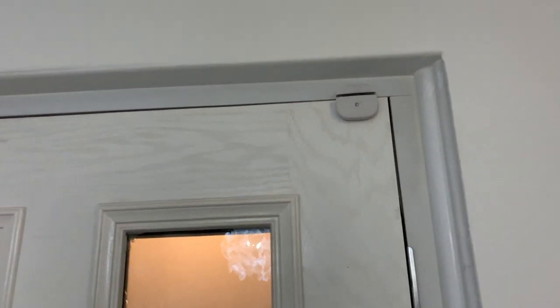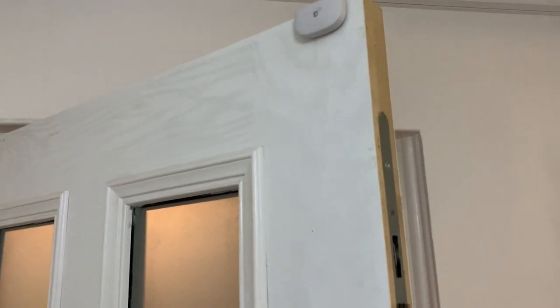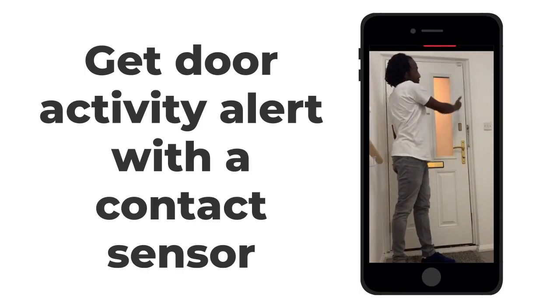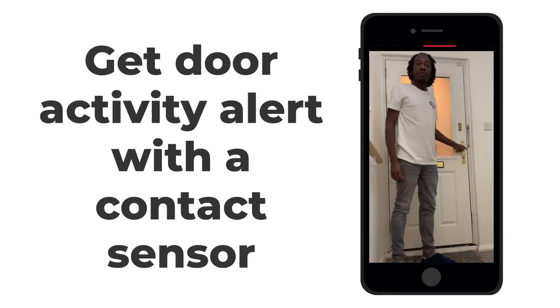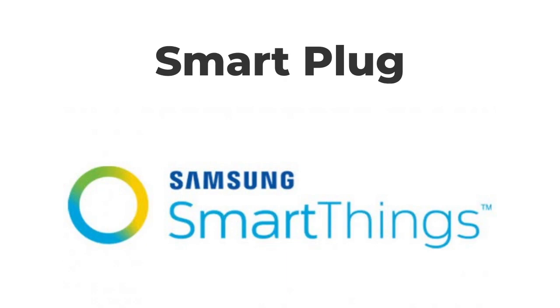For the next device, let's stay at the door. In addition to the video doorbell, I also put a smart contact sensor on the door itself. I personally use the Samsung SmartThings multi-purpose sensor. Safety is of course my primary concern, and the door sensor lets me know whenever the door is open. Basically, it's my last line of defense against wandering. I get an alert on my phone as soon as the door is opened, closed, or left open.